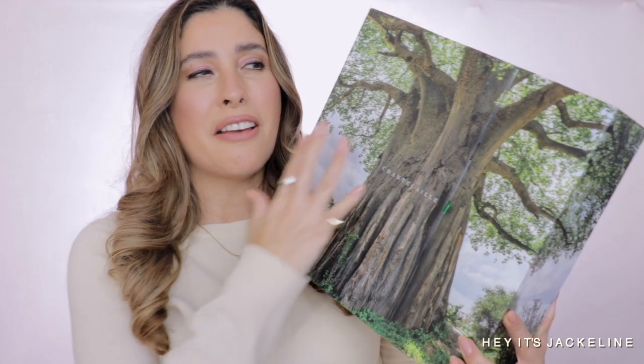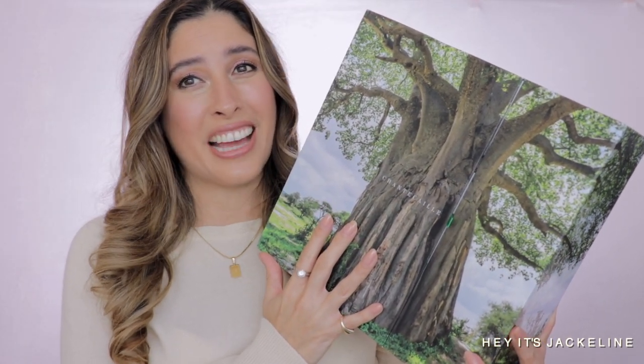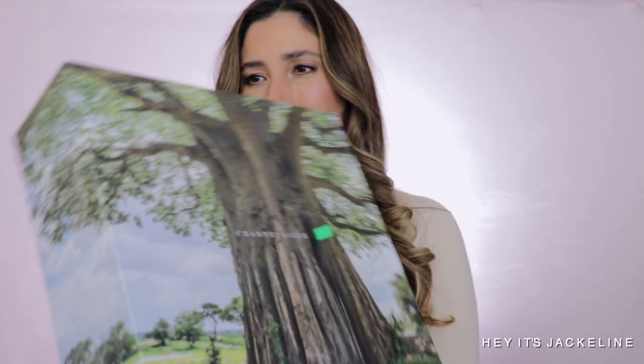Chantecaille was so generous and so kind to send me their 12 Days of Botanical Beauty, their first Advent calendar. And this got me so excited. Look at this beautiful packaging right here. Isn't this so gorgeous? It's so heavy weighted. Honestly, it kind of looks like a book, something that you can keep as a keepsake box. It's just so, so pretty.